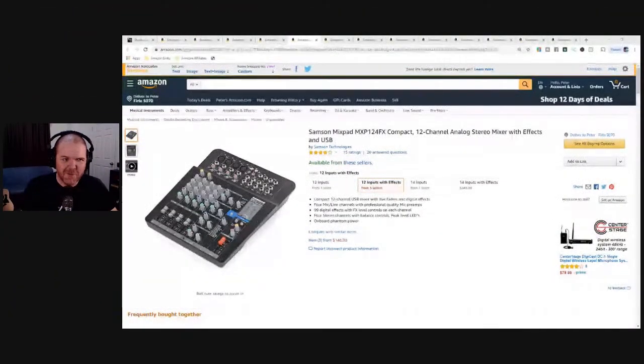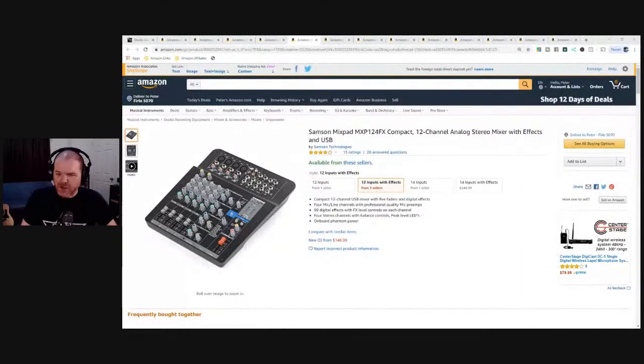Let's move to my mixer. So we're going to talk mixers here. Now, full disclosure, we've added the wrong thing. We'll add that back in, remove my set camera too. Now, full disclosure, I've been using the Samson MixPad for about 2 years and I love it, and it's done everything I need it to do. It is also about to be replaced.